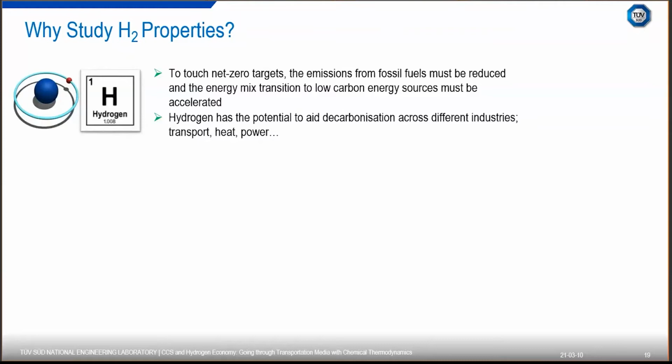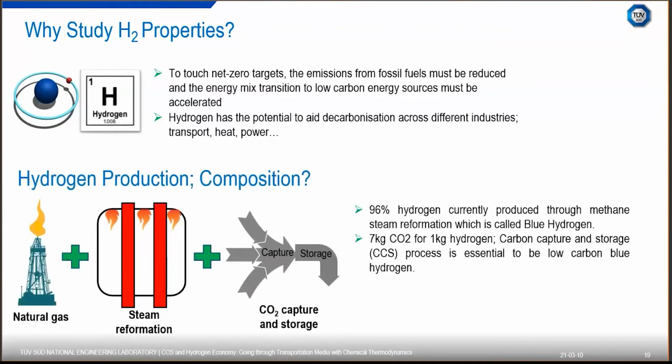In this regard, we need to understand the properties of hydrogen-containing systems, but the question is: what are the compositions of the streams? As you know, around 96% of hydrogen is coming from fossil-based production. So we call it blue hydrogen, which is produced through a methane reforming process. For producing around 1 kilogram of hydrogen, around 7 kilograms of CO2 is also produced. So we are required to also capture and store CO2 after the methane or natural gas reformation process.